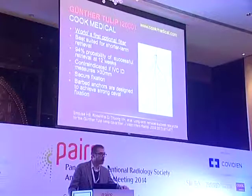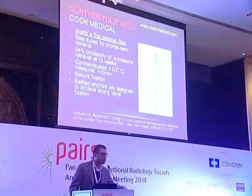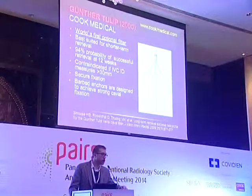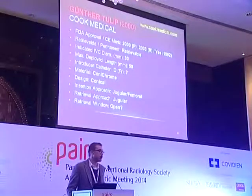Cook Medical, they've been in the market for filters for many years. Their Gunther Tulip is still on the market. When it came out first in the year 2000, it was the world's first optional filter. And it has a good success rate, and it's used for IVCs with a diameter of up to 30 millimeters.